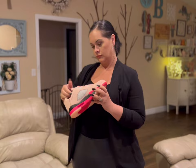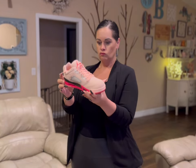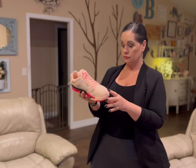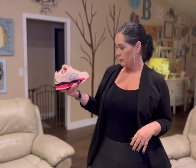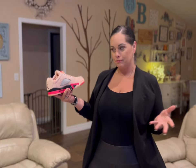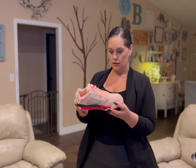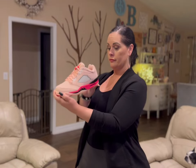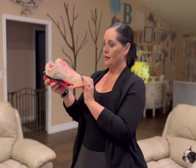What you think? I like them, but I love mine. I like my colorway better. I feel like this is too much. It's like the same thing. No, it's not. Mine doesn't have so much of this pink. I mean, I love pink, but if I had to choose, I'd want mine. But I do like them. I like the black jumpman on the back of them.